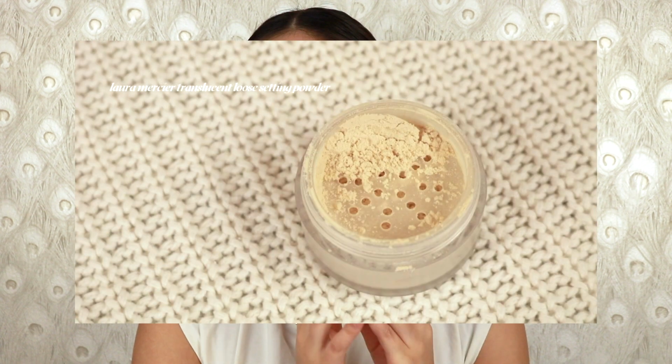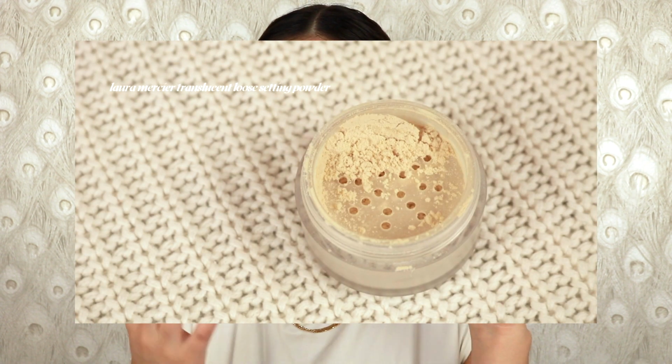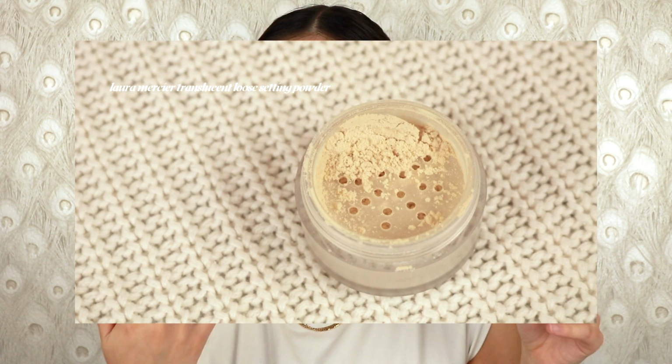Up next, we have the Laura Mercier Translucent Loose Setting Powder. I have this mini right here. I've repurchased this like 2 to 3 times. We've all repurchased this at least once. This is a cult beauty product for a reason. It's a great powder. It gets the job done.